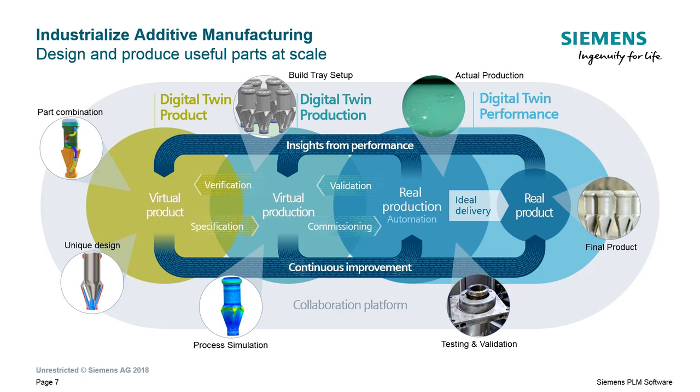This sort of tightly integrated process leads to a proper, uninterrupted, what we call a digital thread from design to manufacturing, bringing about higher quality, more efficiency, and true traceability. So we believe that for additive manufacturing to be a truly industrial process, you need to have a tightly controlled industrial workflow to go along with that process.